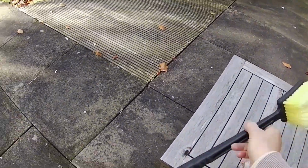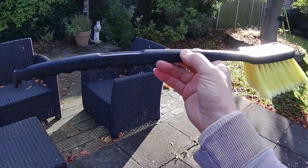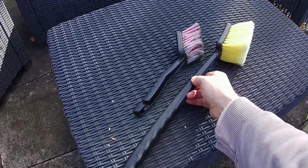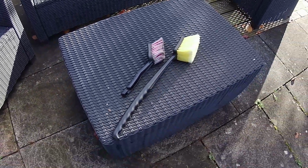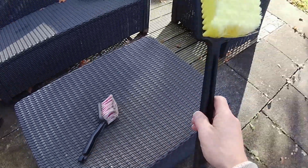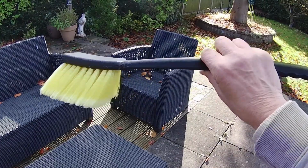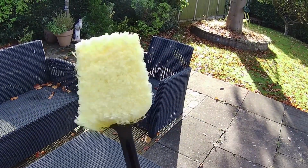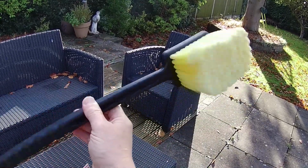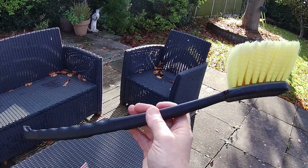I bought this, yes, which obviously puts that little one to shame. Look at the size of that. A long-handled soft brush. So I'm going to have a go with this. This was an eBay purchase. I think it was £6.75. Can't go wrong. Let's see how this does.